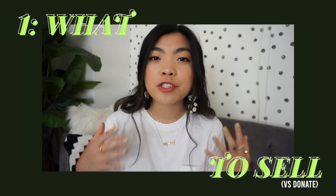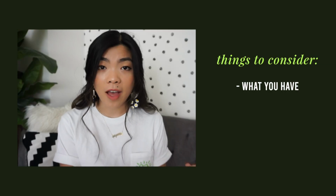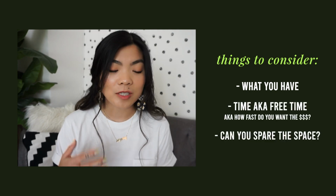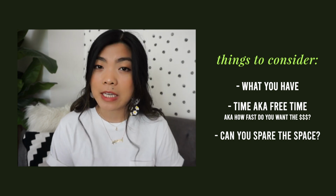First things first, what should you sell? What is sellable? What is better off to just donate? This is, of course, going to depend on a lot of different factors. What you have, what you're working with in terms of the items you want to get rid of, how much time you have, how much space you have, if you're able to hold on to things for a little bit longer, or if you just really want to get them out the door.